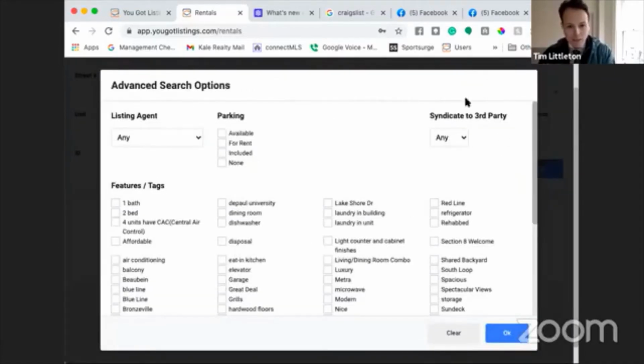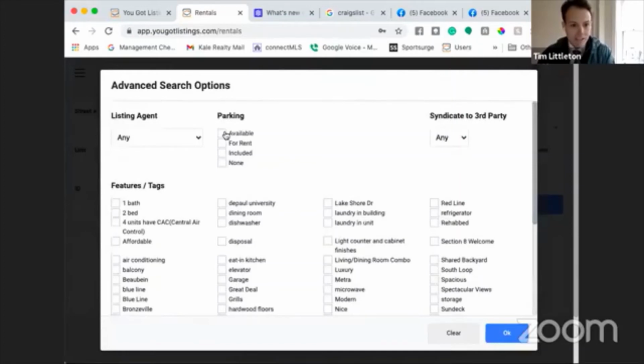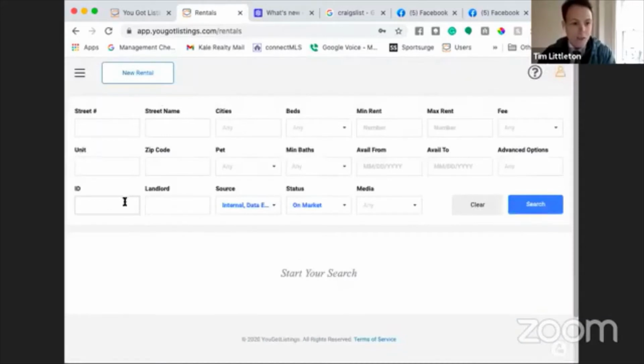I really have never used this, but if you want to get really detailed, like if the person has to have parking, I don't think all of them are going to have all of this information in there. So I try to keep it as vague as possible. And then ID: all of them have their own unique ID numbers. So keep that in mind, if you ever wanted to return to a certain apartment and you didn't remember the address, if you had the ID number, it would pull it up for you.